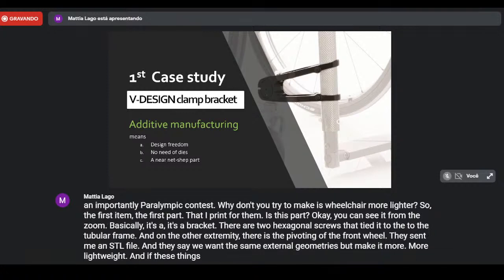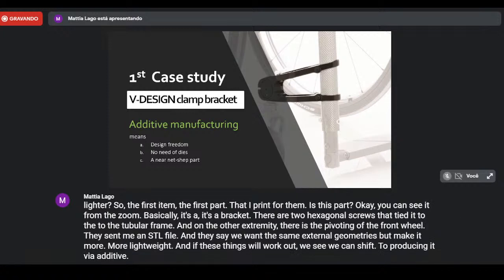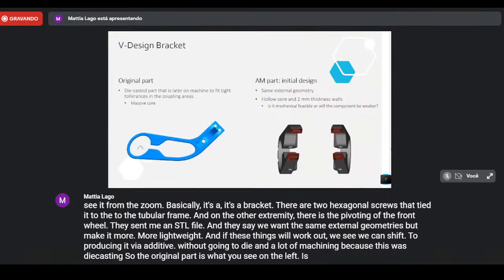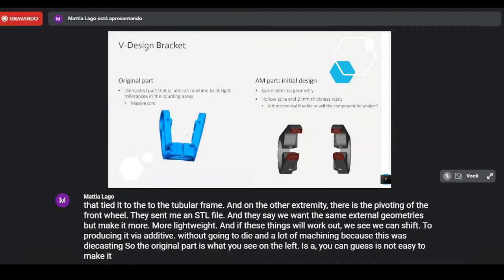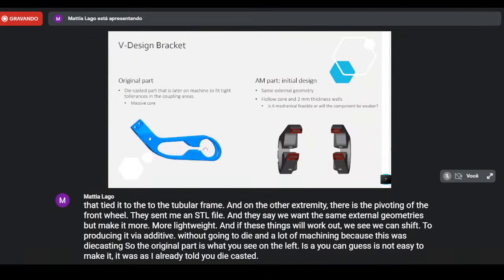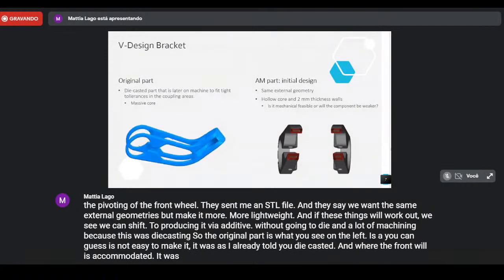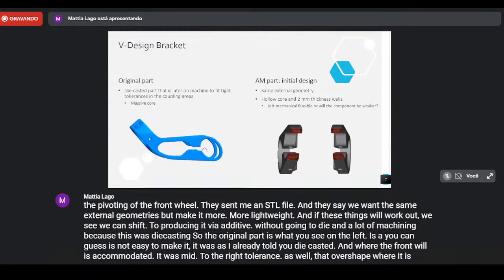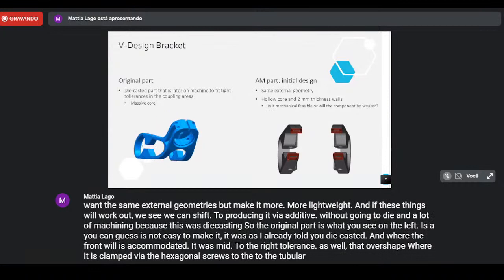And if these things work out, we'll see if we can shift to producing it via additive without going through dies and a lot of machining, because this was die casted. So the original part is what you see on the left. You can guess it's not easy to make. It was, as I already told you, die casted, and where the front wheel is accommodated, it was milled to the right tolerance, as well as that oval shape where it is clamped via the hexagonal screws to the tubular frame.